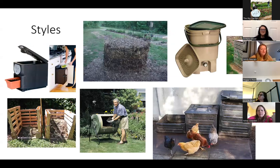So there are all different kinds of compost piles. You can spend as much or as little as you want on it. For folks who live in an urban environment and don't necessarily have a yard to start a pile, you can do it indoors with kitchen scraps and some leaves or grass clippings. I've personally never done that, but I know people who have.